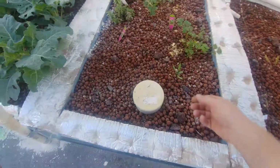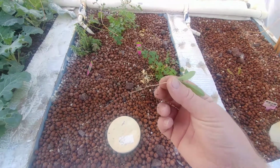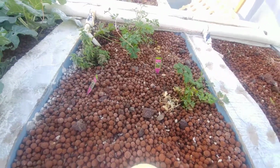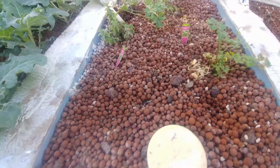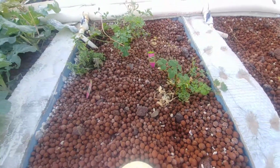Then over here we've got, hey, look, a weed. I'll show you guys how hard it is to pull weeds out. Look at that, whole thing gone. So we've got some flat Italian parsley and creek oregano. I have not eaten any of this stuff yet, so I don't even know what it tastes like. I'll have to tell you that later.